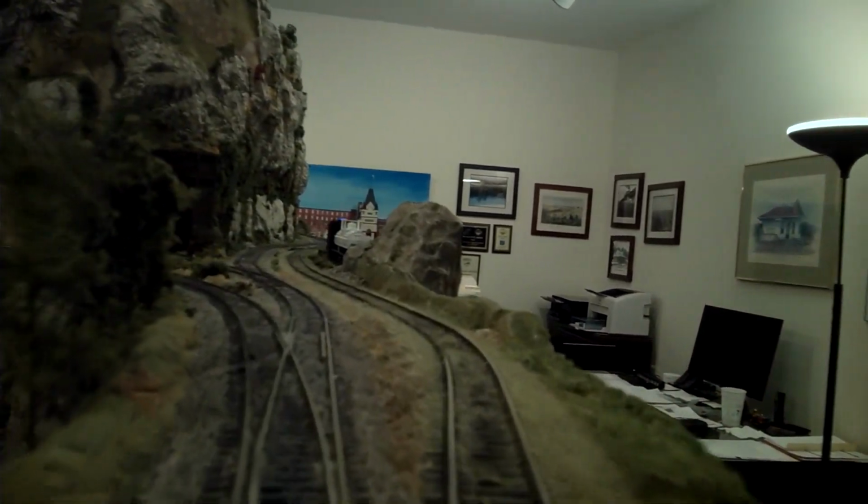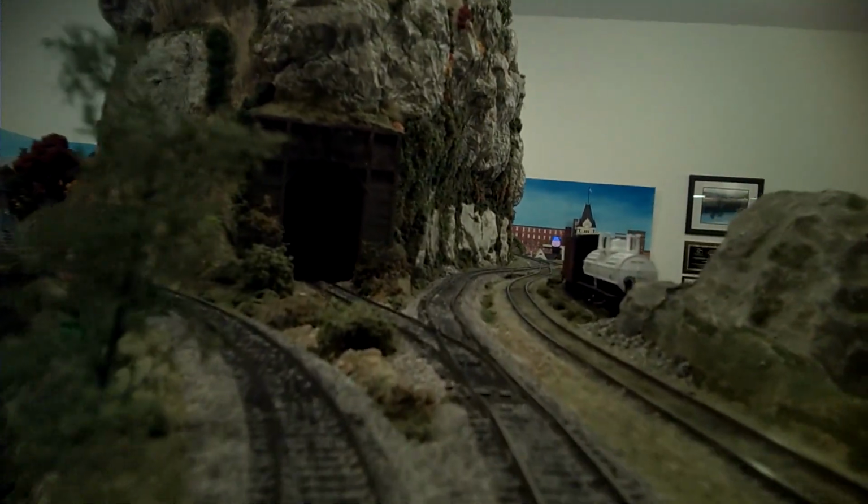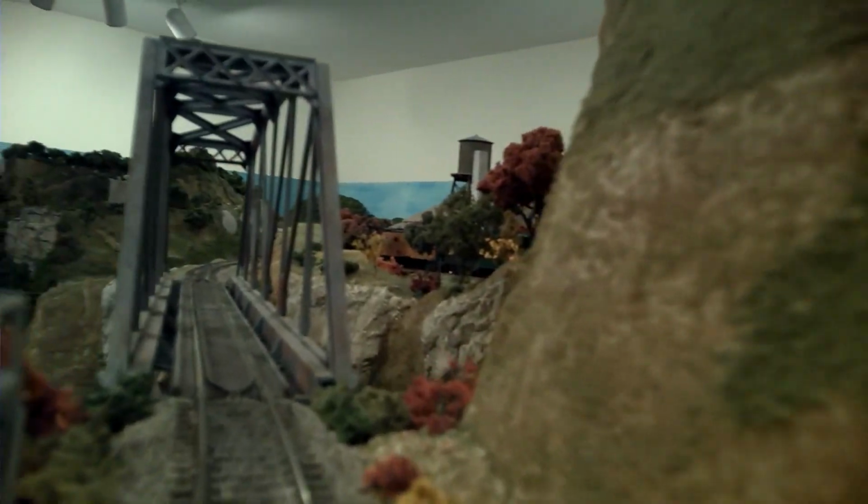We head through the tunnel under Chambord Peak and emerge at Lookout Pass, the highest track elevation on the layout. We're now 53 inches above the train room floor. We're now on the reversing loop around the town of Summit Springs, which is to our right.